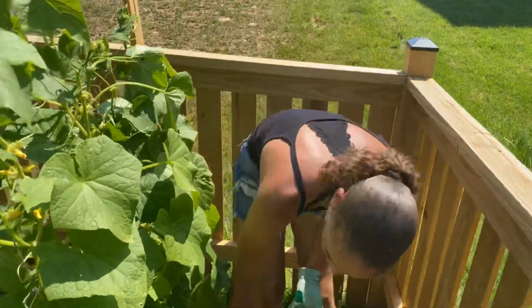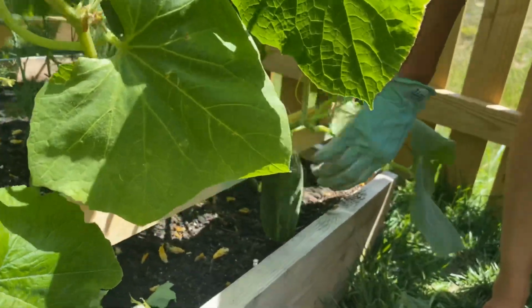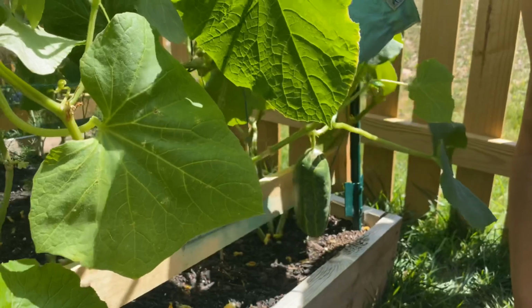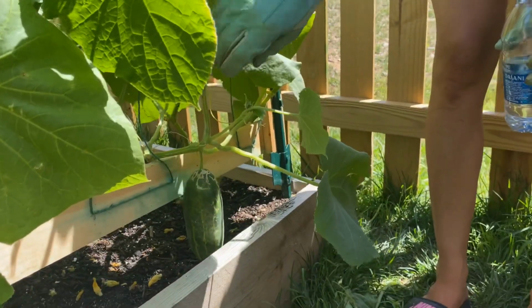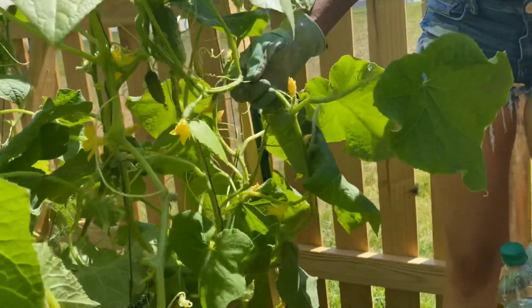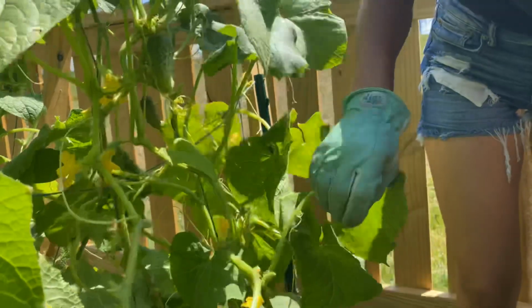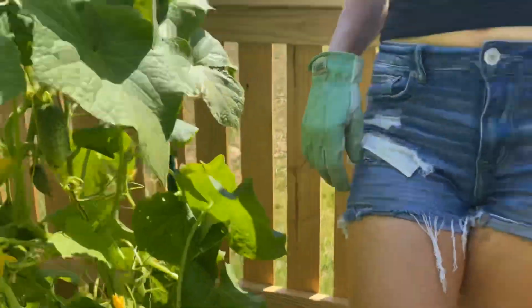Okay guys, check this guy out down here. He's doing pretty good. He's getting pretty big. He's hanging out down here. He's going to be ready to get picked soon, I think. If I could lift him up any more. I don't know, I'll just leave it. Okay. Yeah, we've got quite a few cucumbers coming in.